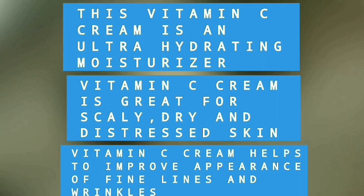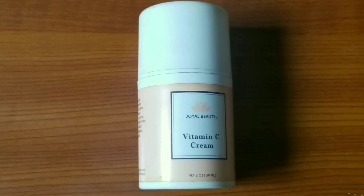Can this vitamin C brighten you, make you fair if you're already a dark person? The answer is no. It is not a brightening cream. It's not a lightening cream. It's just a cream to make your face or your skin look smooth, to make your skin not age. That is what it does, to moisturize your skin.